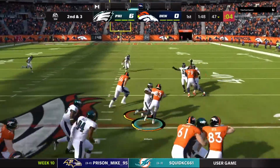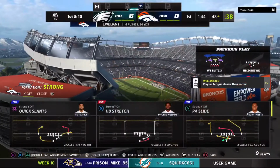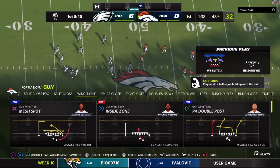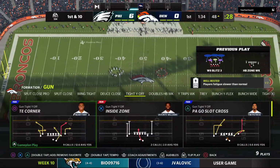On 2nd down now, it's Williams, and he'll be brought down at the 48-yard line. So many teams want to throw the ball in this situation nowadays, but I love watching a team that has enough confidence to go ahead and run the football in that situation. That's almost a tendency breaker.